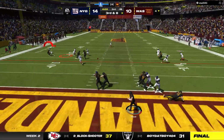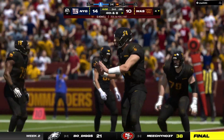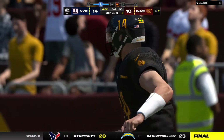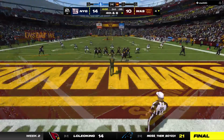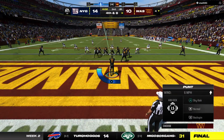Throwing here, Howell. And that incomplete, nearly intercepted. And remember, he had his hands on one earlier, had one pick. It could have been his second, but instead it's fourth down. Nice back-to-back plays defensively. They're stacking momentum now. One incompletion, two incompletion. They're going for more.